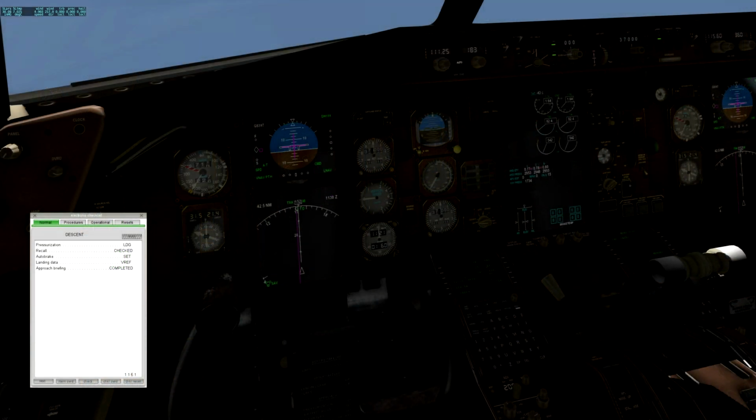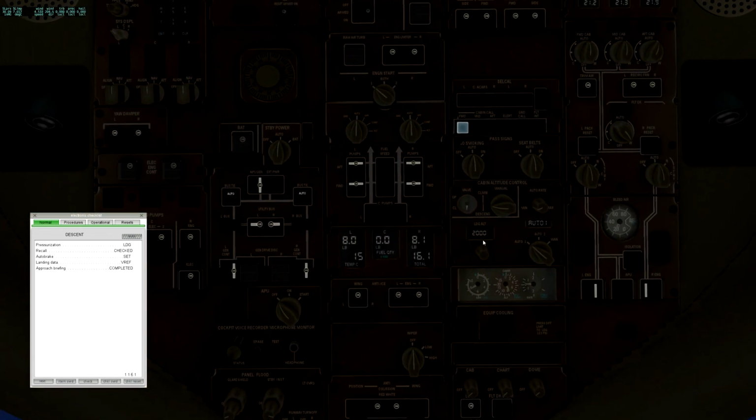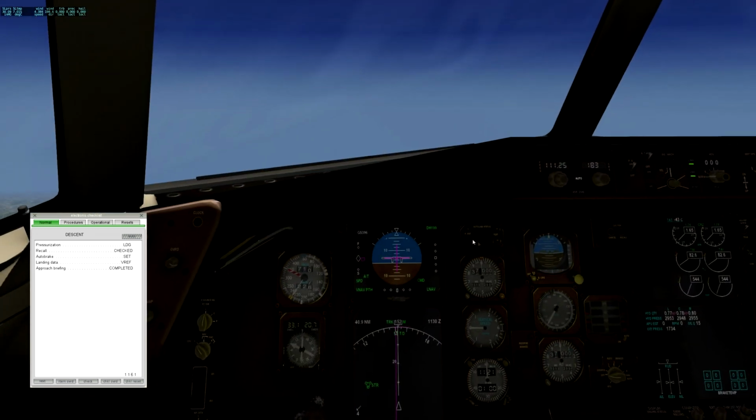Okay, so we're 40 miles out now from top of descent, so now is the time to run through the descent checklist. So we want to set pressurization up for landing. The runway elevation is 1,400 feet, so our landing altitude is 2,000 feet, which is just fine. Next on the checklist, recall. Let's go and check on that. No warnings, nothing going on there.